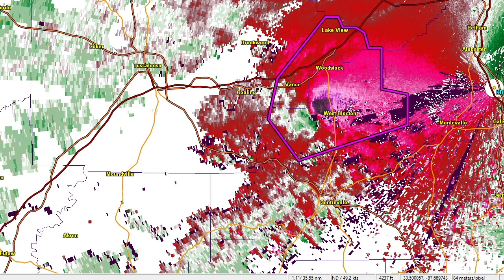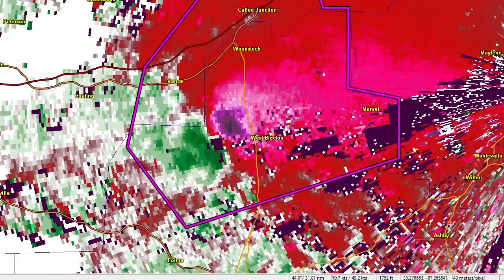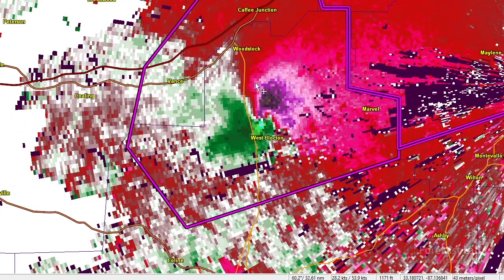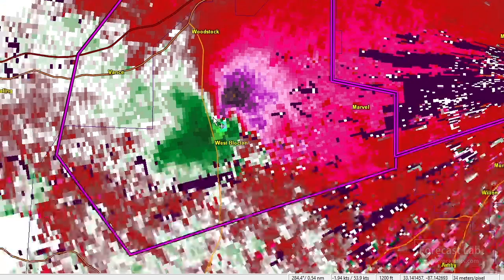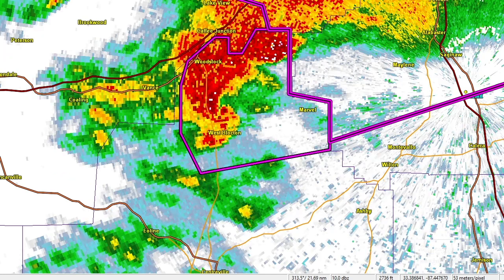And I think it's about time to adjust the motion vector. Let me cut that down to 30 knots. And there's our couplet. So I think it's regenerating. And some very tight circulation coming together right there once again. And that looks like it's going to be just over 100 knots of shear at that location right there. So switch over to base reflectivity, and you can see that's right in that hook. Almost certainly has a tornado on the ground at that point.